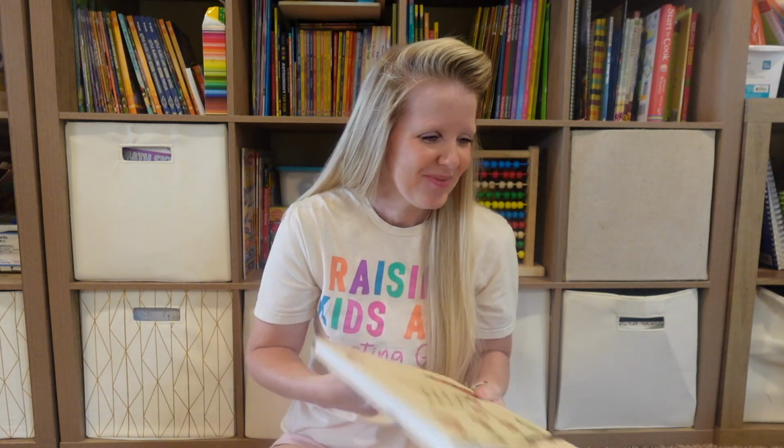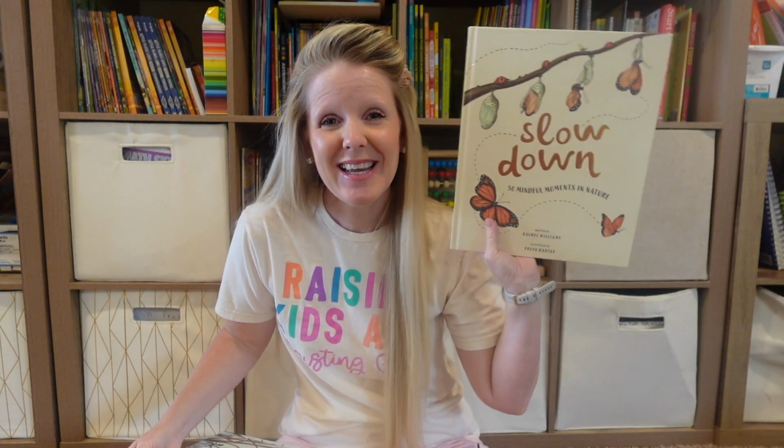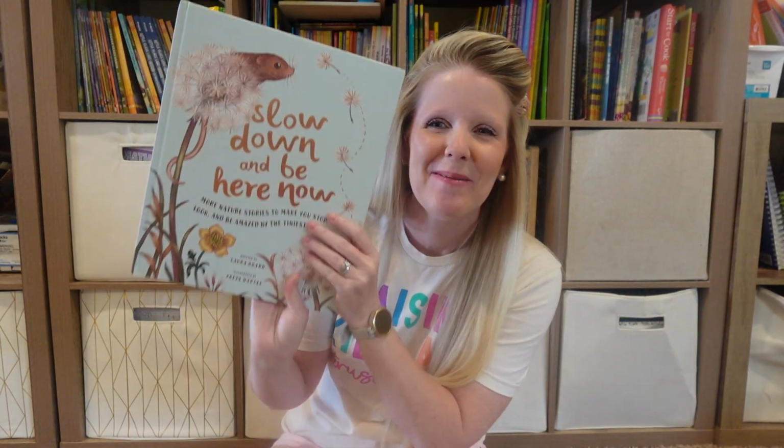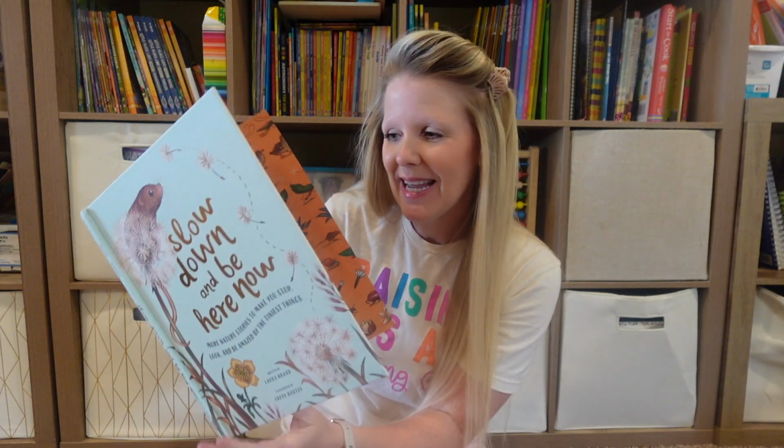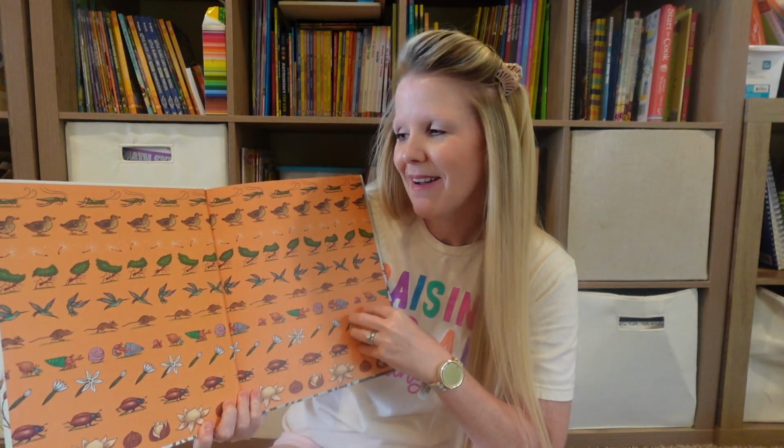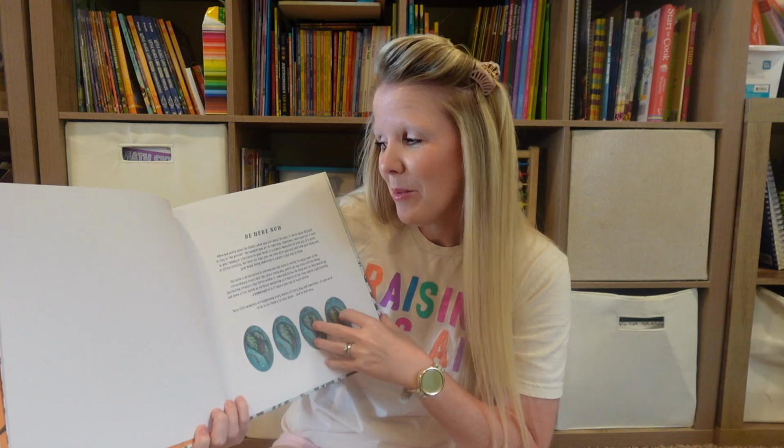I love that. Okay, the next book that I got, I was going to buy this book, and then I saw that they came out with another one. It's Slow Down and Be Here Now. More of the same. I was flipping through it last night. It's just in addition to the stories that they've already published.